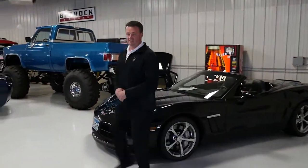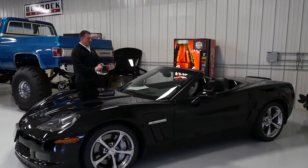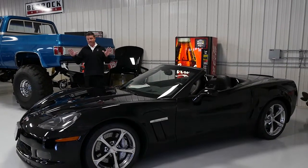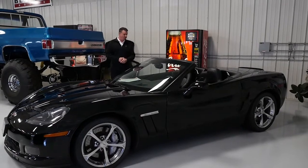This is more my speed here. I love the convertibles. This is a 2011 Corvette Grand Sport. The Grand Sport's been around forever, but they took the Z06 body like this car and made it into a convertible. It's the only way you could get this body style.